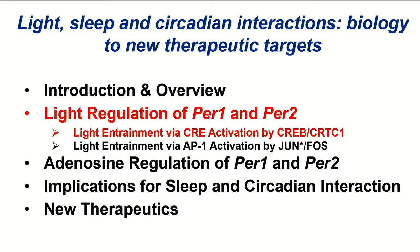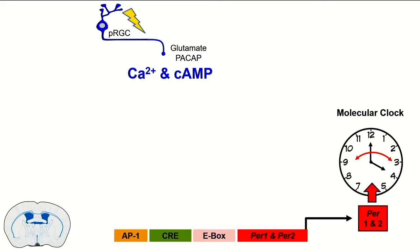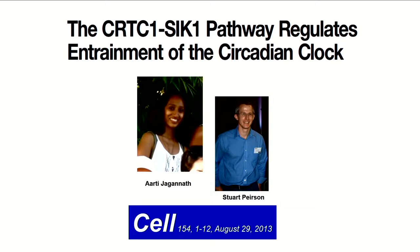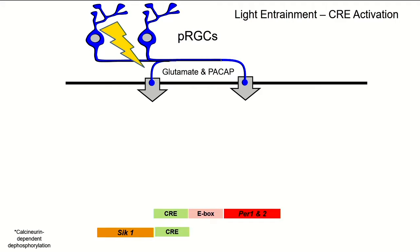And let's kick off with Cre activation. And again, I'm going to be illustrating this using this pathway. We're going to be talking about calcium, CREB-CRTC1, and the first wave of PER production. Much of what I'm going to show you was published in 2013, led by Arti Jagannath and Stuart Pearson, and I shall show you some unpublished data that supports these early findings. Okay, so here's the schematic, and then I'll show you the data. As I said, you've got the release of glutamate, PACAP, intracellular calcium, and cyclic AMP.